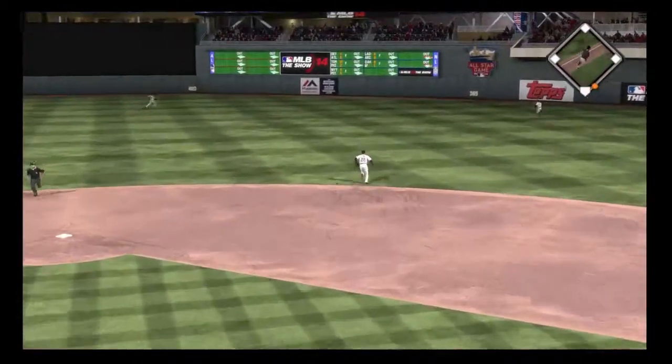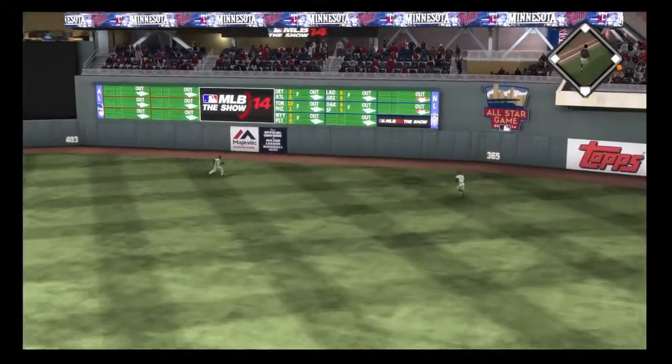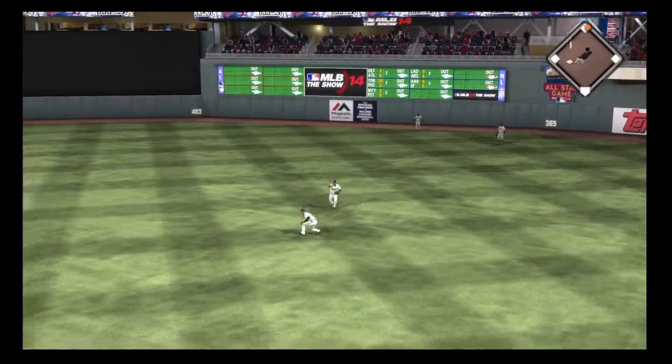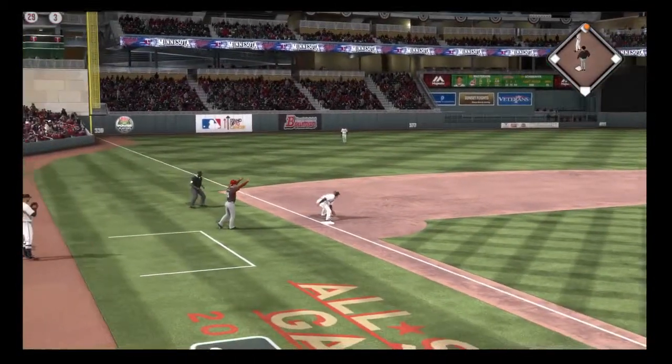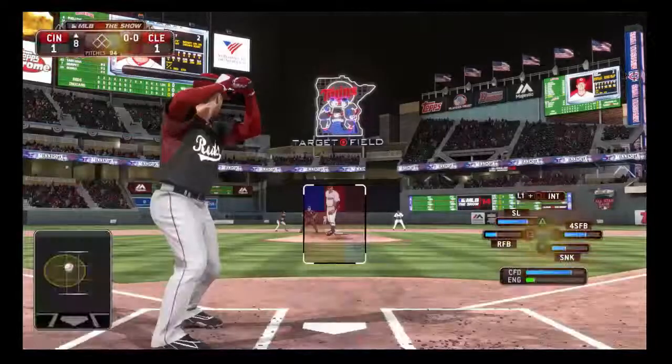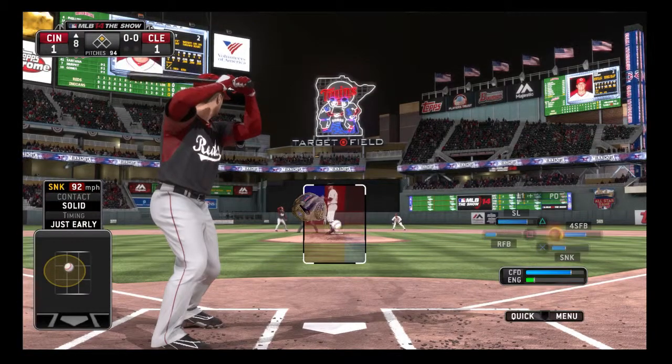That's toward the gap in right center, and he may get himself extra bases here to start the inning. And your go-ahead run is in at second base here with a leadoff double. And we'll have a pinch runner here as they'll look to get a little speed out at second base following the leadoff double.